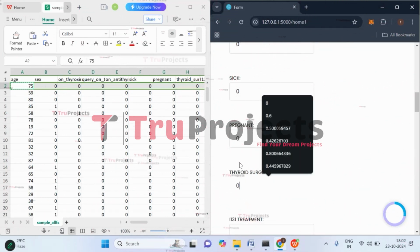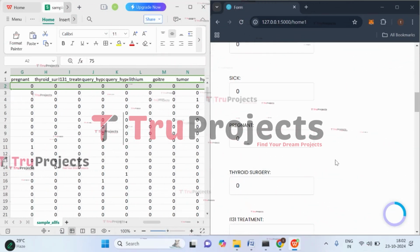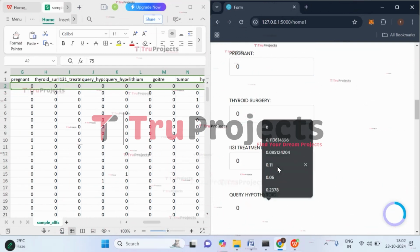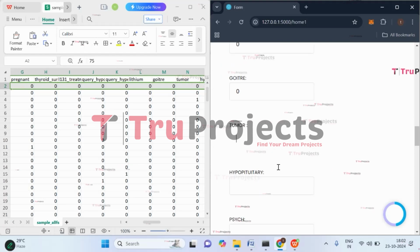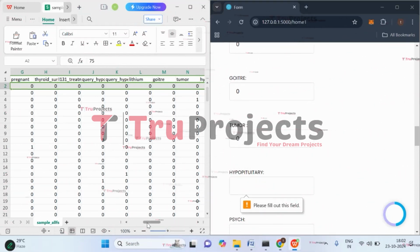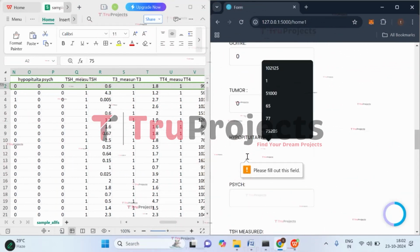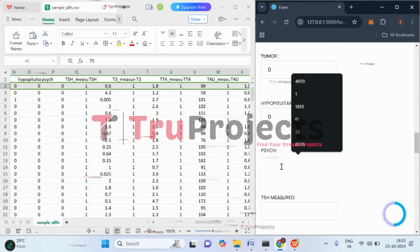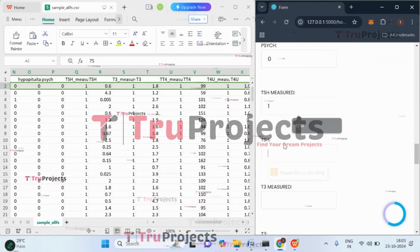Thyroid surgery is 0. So moving on, after thyroid surgery, 131 treatment is 0. Query hypothyroid is 0. Query hyperthyroid is 0. Lithium is 0. Goiter is 0. And tumor value is also 0. Coming to hypopituitary, we also have hypopituitary as 0. Psych value is 0. TSH measured is 1.